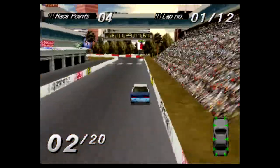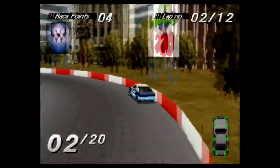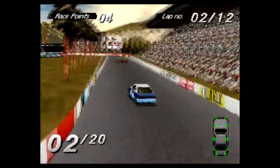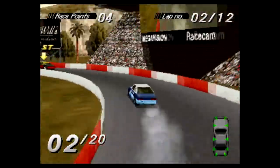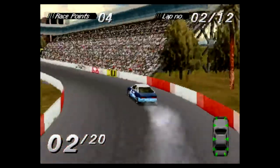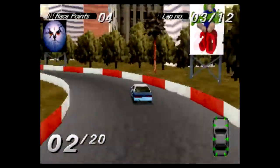The game itself has 3 cars representing 3 difficulty modes and a small handful of modes and tracks. It does feel a little light on content, but everything included here is a lot of fun. I was rather impressed with this one. It's a lot better than I was expecting it to be.